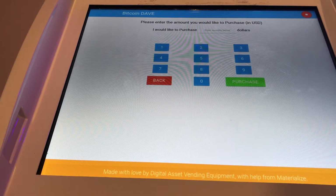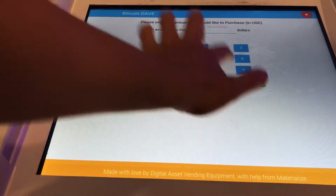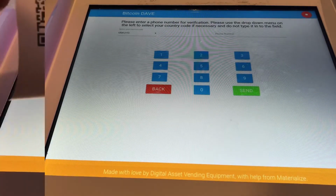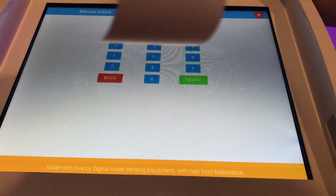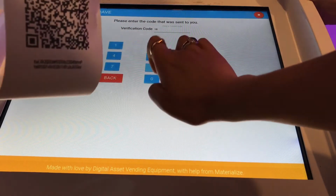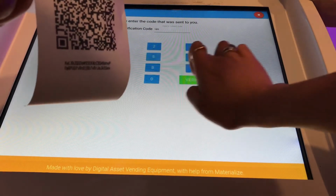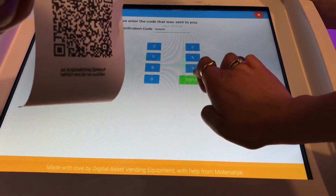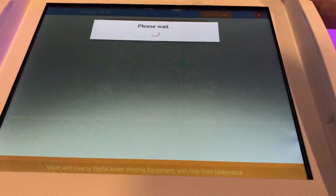So next, please enter the amount you would like to purchase. I'm going to purchase a mighty $1. And then I'm going to click purchase. Please enter a phone number for your verification. All right, so now I'm going to place in the verification code. 1856699. Verify. Okay, please wait.